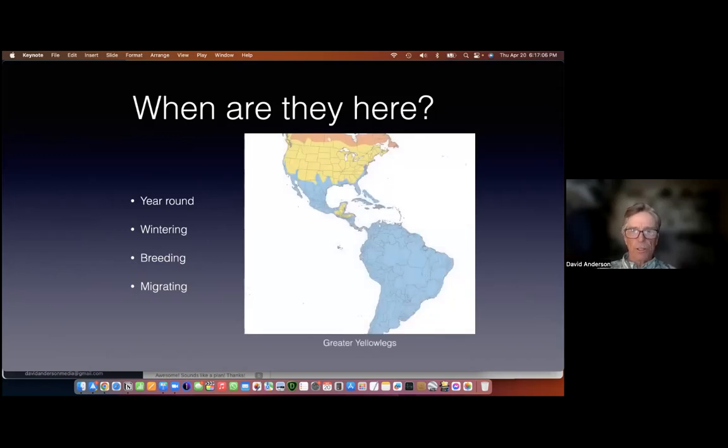So for example, here is a range map of the greater yellowlegs. The colors, we'll start from the top, the orange pink on the top, that's the breeding ground of the greater yellowlegs. The yellow is migration, where they're migrating through. They might stop for a little bit, but they continue to the blue on the bottom, which is their wintering grounds. You might see another color in a lot of range maps, purple, and that means they might live there all year round. And we have a few of those species here.